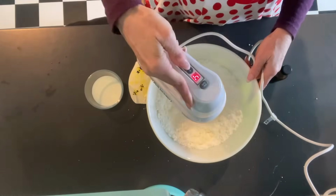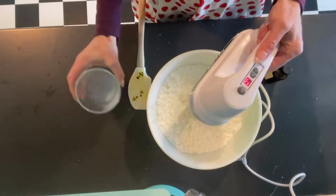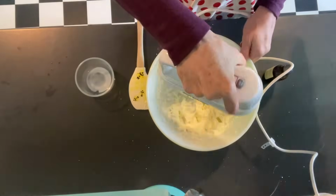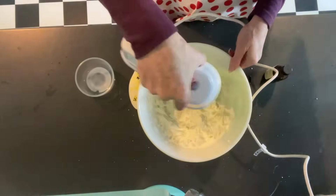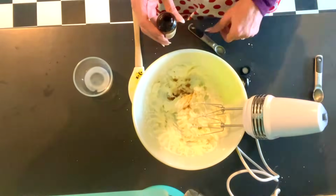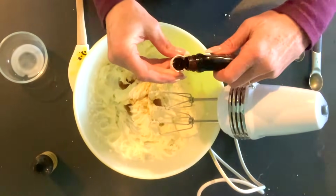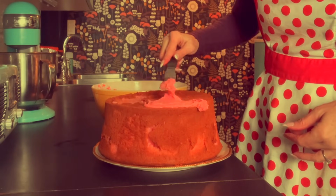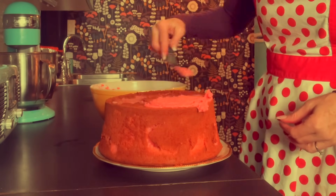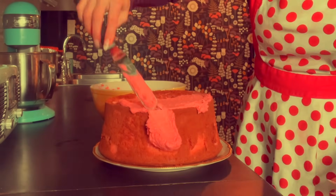Use the remaining cherry juice to tint the icing pink. I added some red food dye. I added a little too much. I was only trying to do 3 drops of it, but I got heavy-handed with it and it ended up being a lot darker than I wanted it to, but still pretty. Here it is. So you decorate it, add some cherries to the top for decoration.